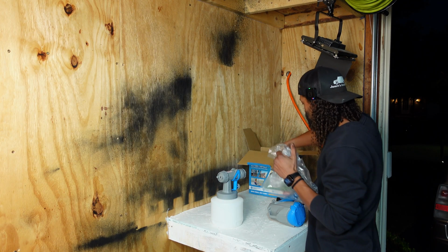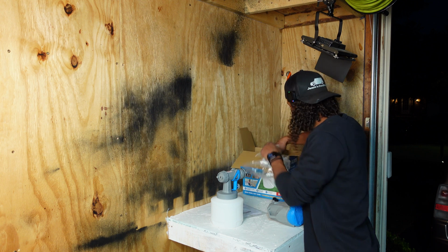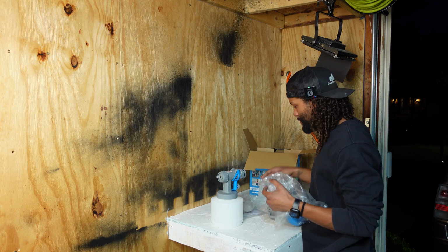Popping this thing open, there's actually quite a lot of goodies in the box. I feel like I should do some reading real quick.